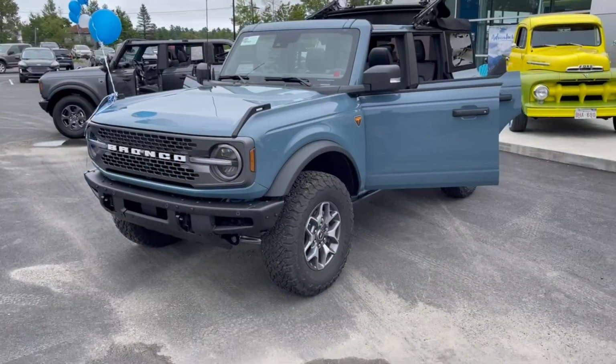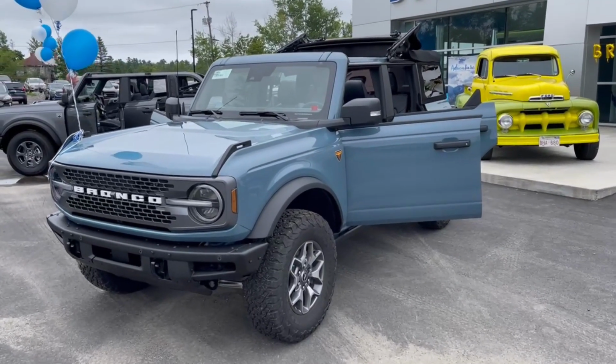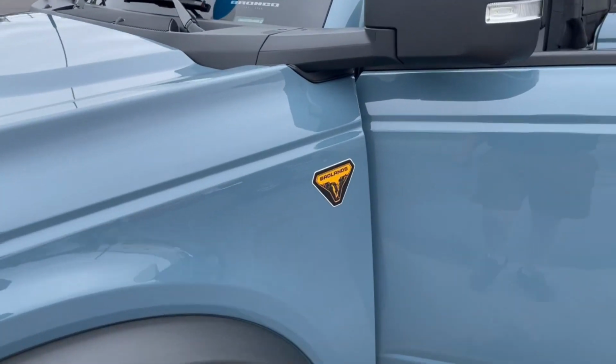So as I walk over to them, I'm amazed. They're so stylish. Let's take a look. Here's the first one. They both have the convertible tops. This one here is a Badlands Edition.